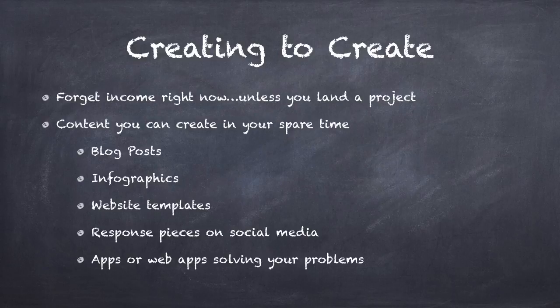Some examples of stuff you can do in your free time. You can blog. Blogging is the easiest thing to do, regardless of your skill set. This is a great way to show your knowledge base. You can create infographics, website templates, response pieces on social media.